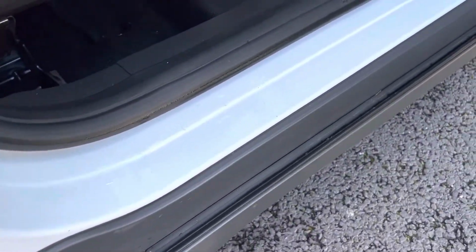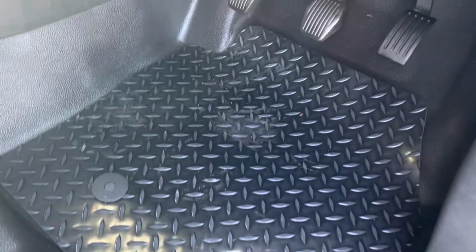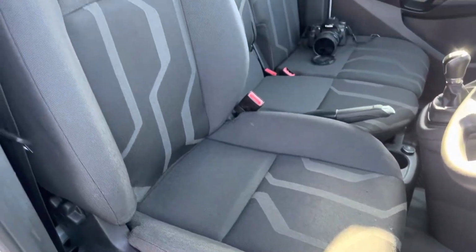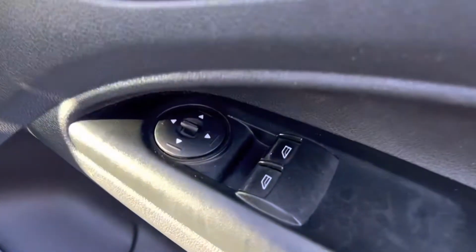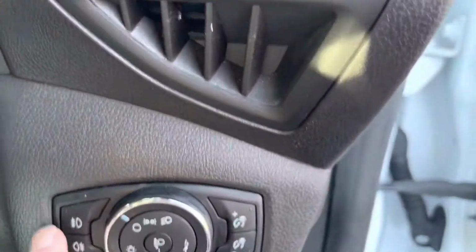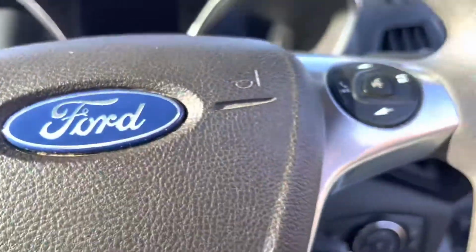Driver's side entry seals and plastics, again, good overall condition. Mats and stuff in the front, pedal rubbers are all good. Driver's seat base, etc., all good. And then we have electric windows and mirrors, manual headlights, front and rear fog lights, dashboard illumination, and headlamp levelers in the centre.